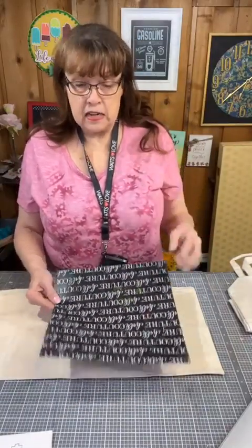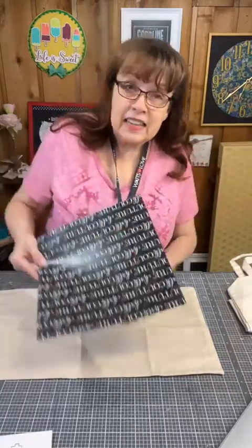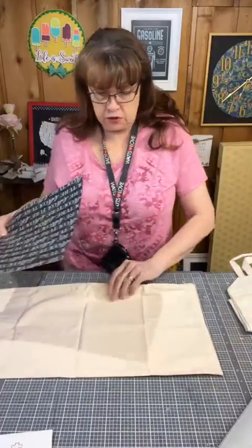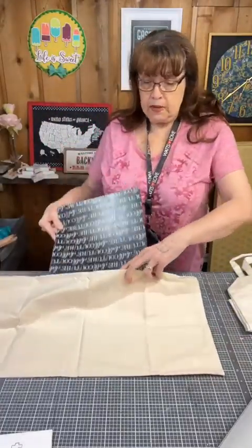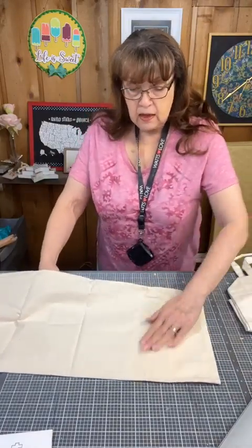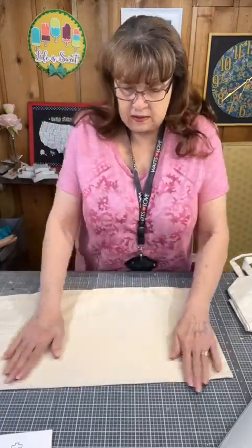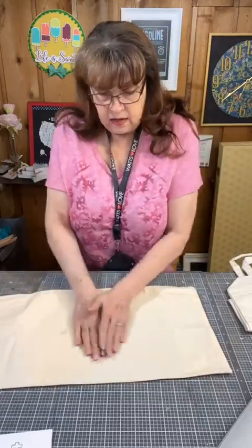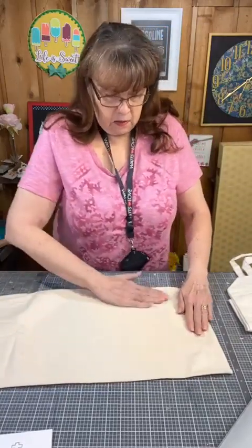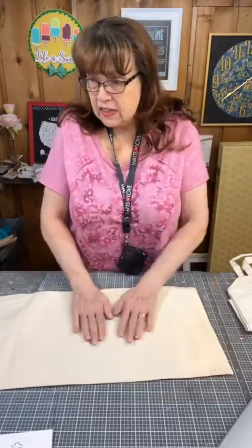It serves two purposes. When I'm inking, especially on a t-shirt or something where the fabric might be kind of thin, this will keep the top layer of ink from leaking onto the back layer of your fabric, which you don't want. And because it is sticky, I don't necessarily have to iron this first, because you can see it's kind of wrinkly. So this holds my fabric in place so it doesn't shift on the design.